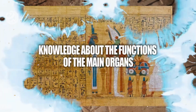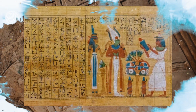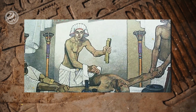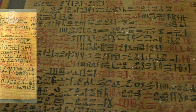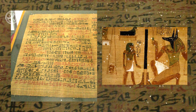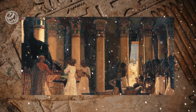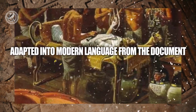Number 6. Knowledge about the functions of the main organs. Although invasive surgery was an extremely rare practice in ancient Egypt, doctors actually had a pretty solid understanding of internal organs and how they worked. The Ebers Papyrus, one of the oldest preserved documents on medical practice, illustrates the thinking about the functioning of vital organs at the time. While some of the theories are a little off, there are some that are impressively right. Some of the quotes adapted into modern language from the document.